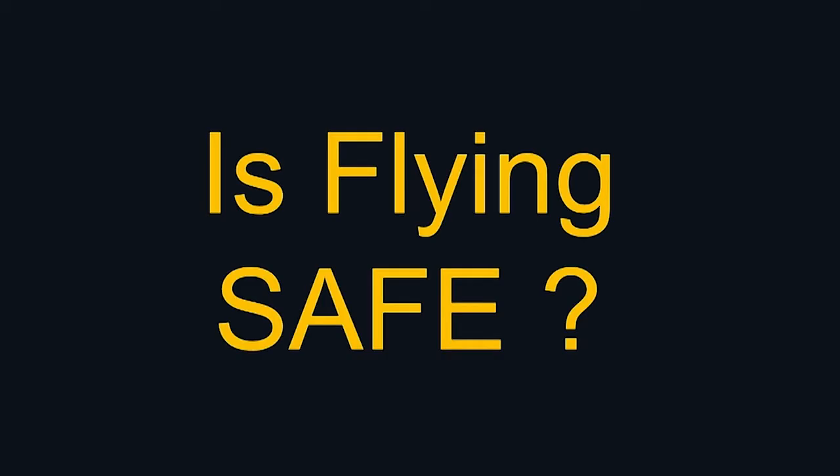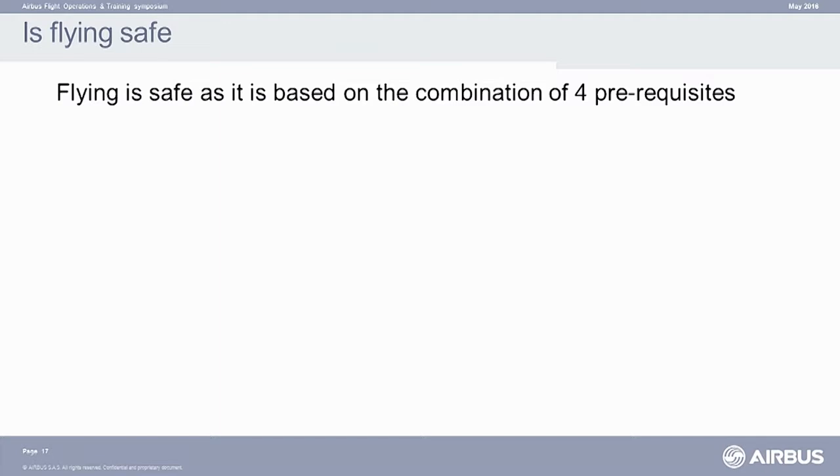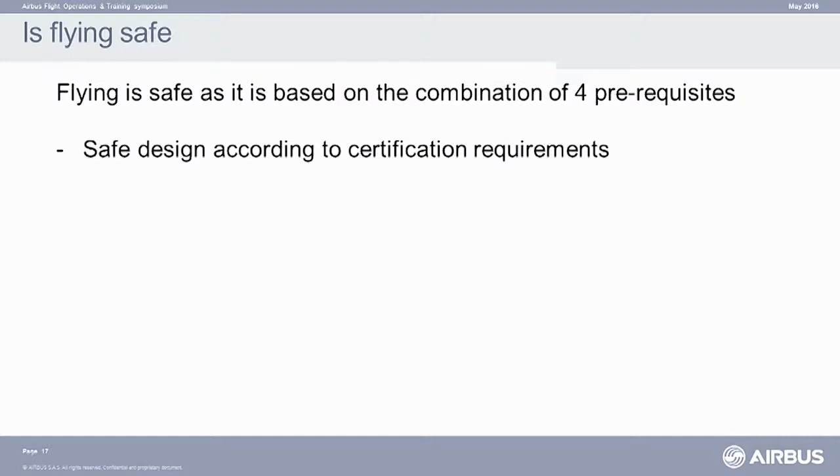So one of the major questions is flying safe. Yes, flying is very safe. Why? As we said in the presentation, as well in the safety conference, flying is safe because it's a combination of four important prerequisites. The first one, a safe design according to certification. At Airbus, the flight test division, the flight test pilots, the engineering department are working very, very hard on that to have really the safest design possible.